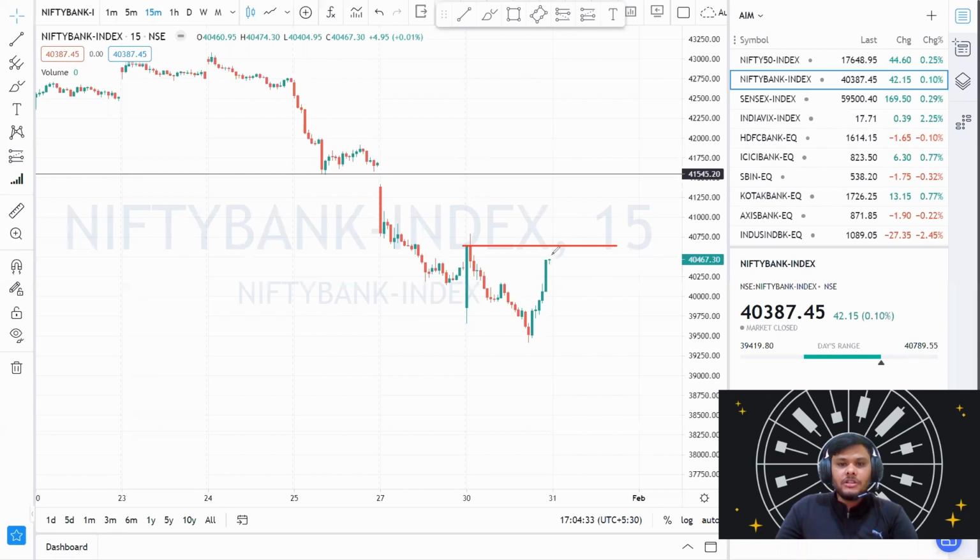If it opens flat and it closes above that, then you can expect some buying pressure here and the target will be around 40,000 round level first. Next target we can set to 41,080, and third target will be 41,250. So if it opens gap up around 41,000 level or 40,900 level and shows any kind of negative movement there, then you can also take a trade for selling and the target will be around 40,700.